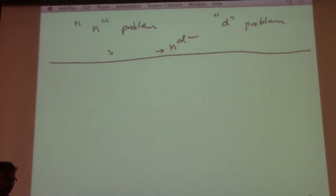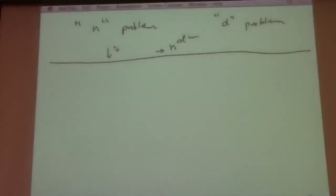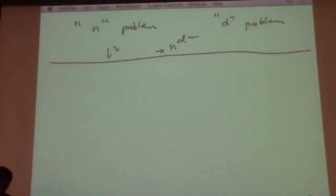The n problem is that I have a lot of points, and I want to compute some property of these points, but I don't want to waste a lot of time looking at all of them, or crossing all these points, because there's just too much. And again, you've seen this before. You've heard about things like randomization and sampling, and then you think, okay, there might be some interesting way in which I can deal with this issue.